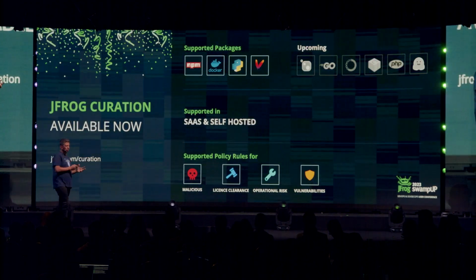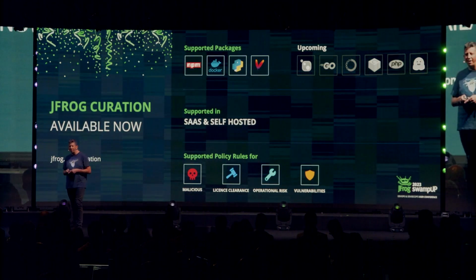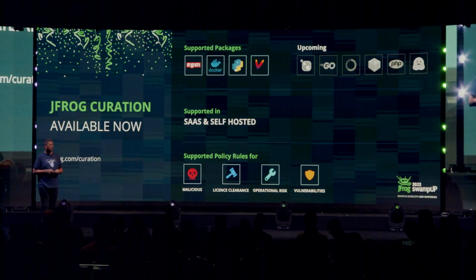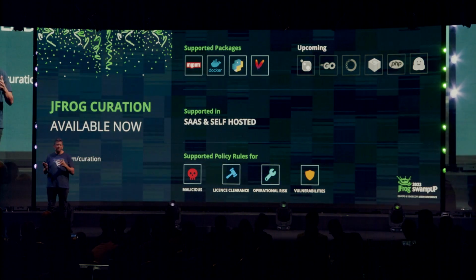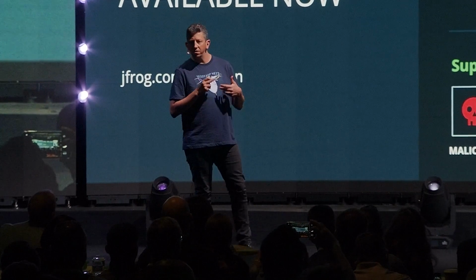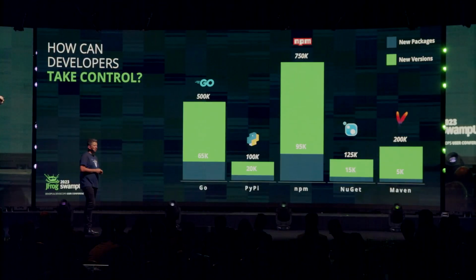So JFrog Curation is available now. It supports NPM, Docker, Python, and Maven. We have a lot more package managers support coming next. It's supported both in SaaS and self-hosted, and it supports policies for malicious packages, license clearance, operational risk, and vulnerable packages. But the question is, is that enough?